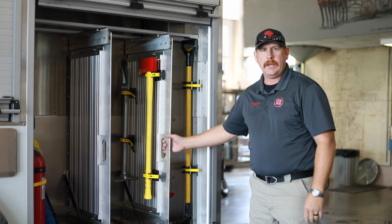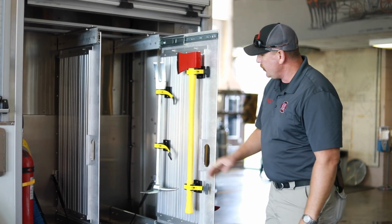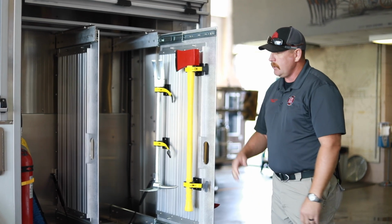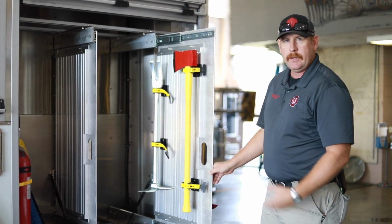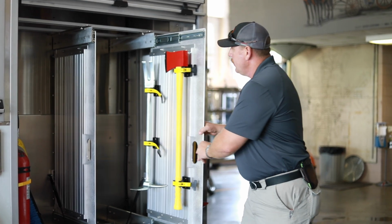So the truck comes standard with the pull-out tool trays. On the tool trays, we have our equipment mounted as needed, so the guys can rapidly deploy the item that they choose for the task at hand.